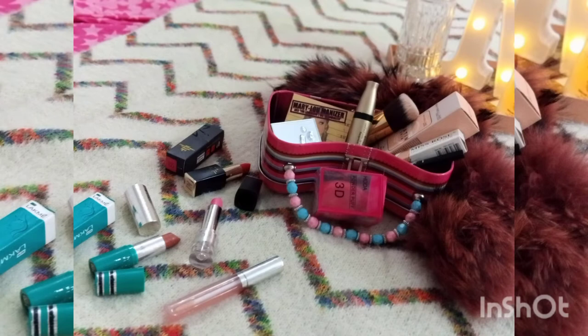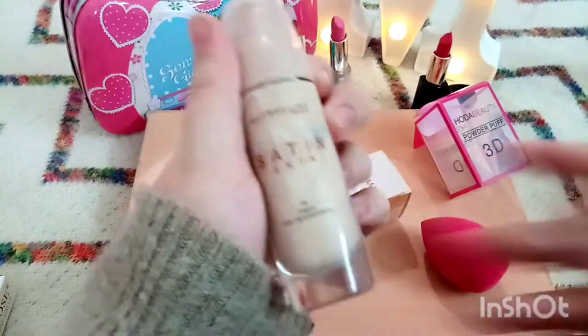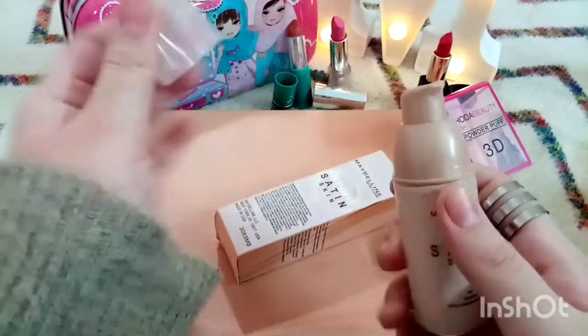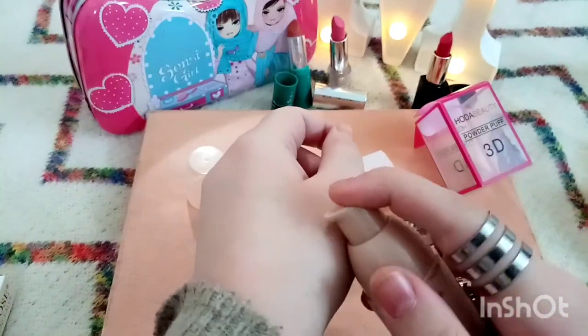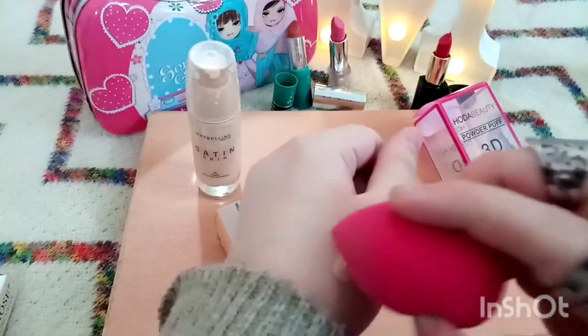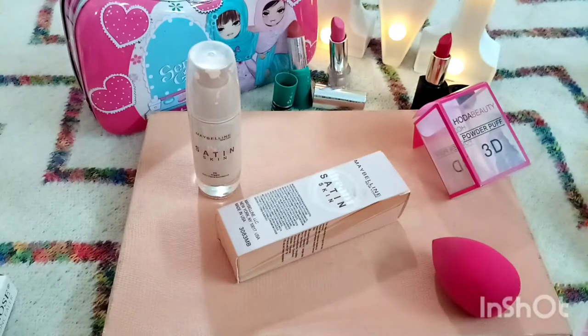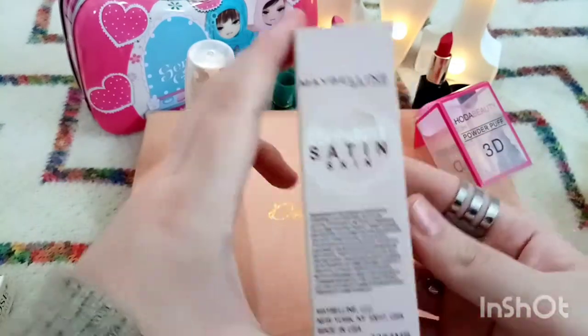So today my video is about the only makeup products for teens and the products for signature makeup. First of all, I will start with the foundation. It's a Maybelline New York Dream Satin Liquid Foundation. It makes my skin look smooth and flawless without emphasizing dry patches. I love the finish. It is very natural and perfect for no makeup looks.